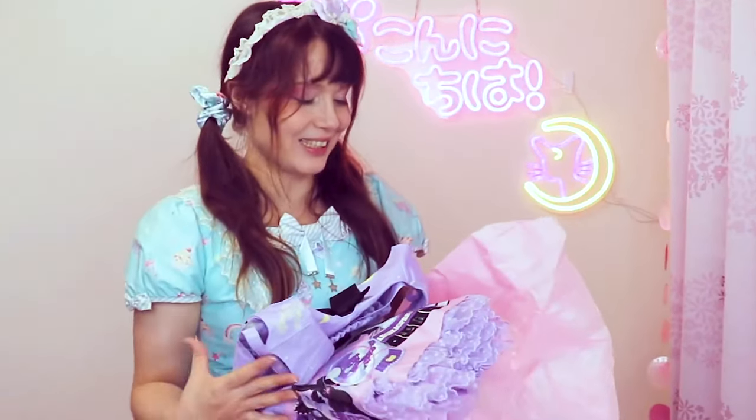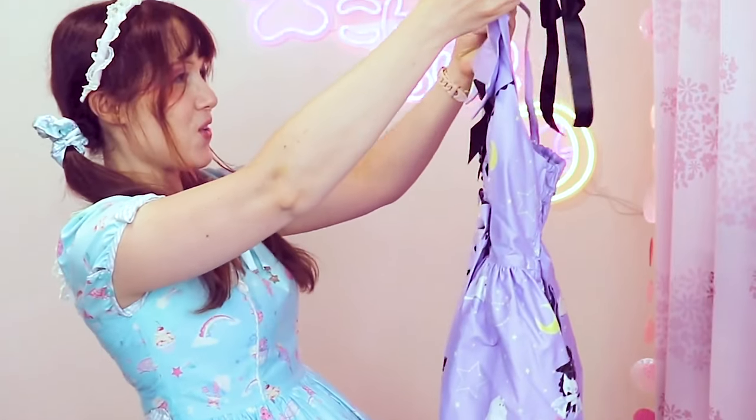Ooh, yes! Since resellers and scalpers have become such a problem in Japan recently, which we didn't have when I ordered from Angelic Pretty Paris, for example, you saw that in the video, they're actually cutting off the tags now and putting them in the bag.